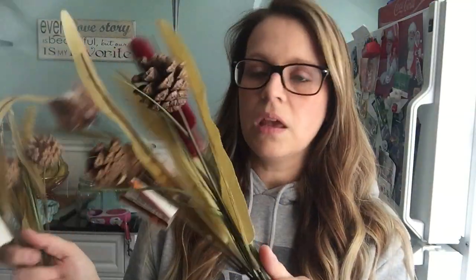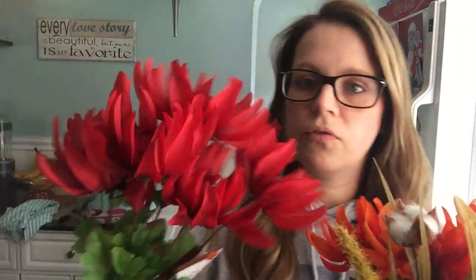So to put these in a vase, I thought would be super cute. And to add more of a fall pop, some of the orange mums and then the red to pull from where the pussy willows is. See? So cute. So cute. I hate myself right now.